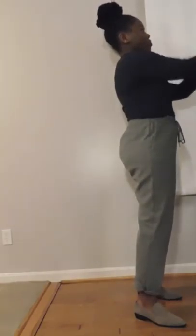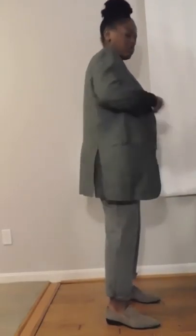And then lastly, I went with something kind of casual, just a long sleeve mock neck top and a jogger trouser with an oversized men's blazer that, you know, you can find something like this at a thrift store, and then a slip-on loafer, because you want something that's a little bit more easygoing. This is perfect for a casual Friday, or just like, I don't really feel like being here because it's nice outside.